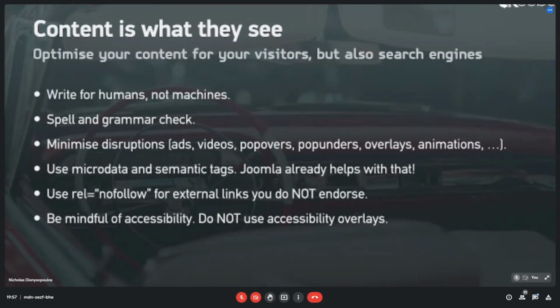Whenever you have external links to your site, use rel equals nofollow. Do not use nofollow, comma, noindex. That is invalid. The rel equals nofollow means that you're not endorsing the content of the external link, which means that if the external link goes away or is penalized by search engines, it will not affect your content.